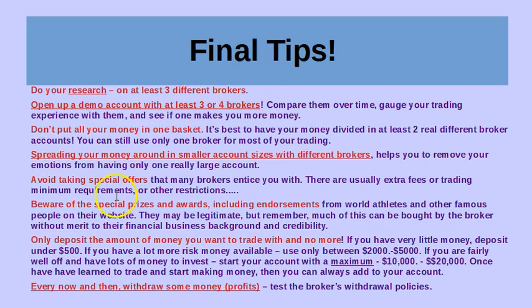Now, final tips. You can pause this page and read it all, but these are some of the top tips when it comes to choosing a Forex broker. This is important. Only deposit the amount of money you want to trade with and no more. And that means if you have a little bit of money, deposit their minimum or keep it under 500. And even if you have a lot of money, and you're willing to put up $20,000 or more, I urge you not to do that. I urge you to put in no more than $10,000 or so to start your account, until you see what happens, and so that you can test the broker with some withdrawals and everything else.